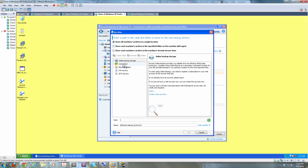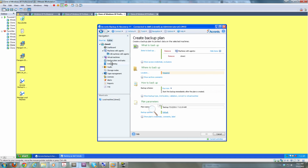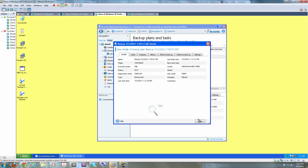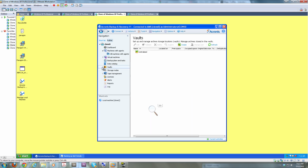Try the location. I was certain we had a centralized backup here, but apparently we don't. Let's look at the dashboard and see what's going on. Yeah, nonsense. That's what's going on here. We'll have to create another vault on clone 0, I think.